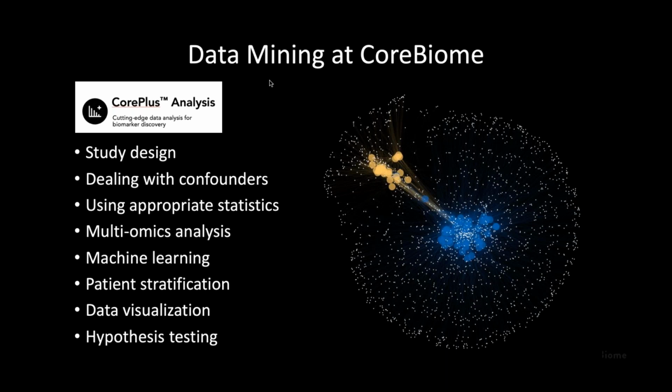Longitudinal data, for example, has some very different types of statistics that are available that can be very powerful. Also integrating different sources of data, like multi-omics data, we would call it. So, we have some studies integrating host genotype or host gene expression with the microbiome, and integrating the microbiome with metabolomics data. And so, those are some of the capabilities that we have at CoreBiome that we can basically help people get access to, for doing their science.